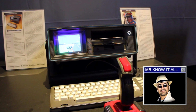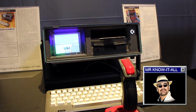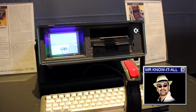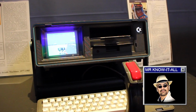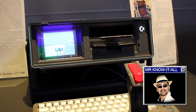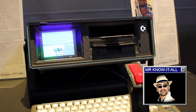Like here, the CBM SX64, a portable C64 which was also marketed as the Executive 64. It was the first portable or even luggable machine which came with a color CRT. Though, while clearly targeted at business customers, neither the color CRT nor the very attractive price of $995, today's equivalent of roughly $2,850, could prevent its failure.